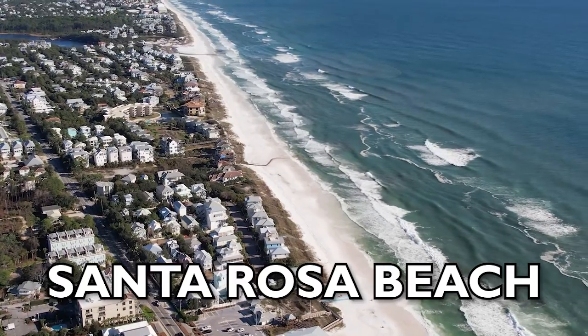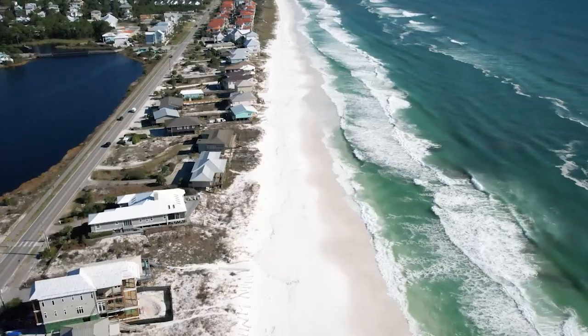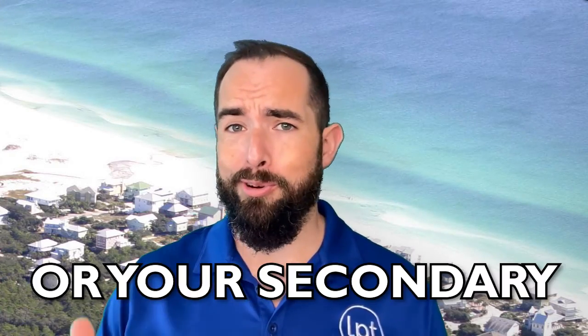Living in Santa Rosa Beach, Florida. That's right, we're talking about living in Walton County, right there on 30A. We're going to be talking about beach towns and what it's like to live in this area if you're considering moving down here for your primary or your secondary home. If that's you, stick around.